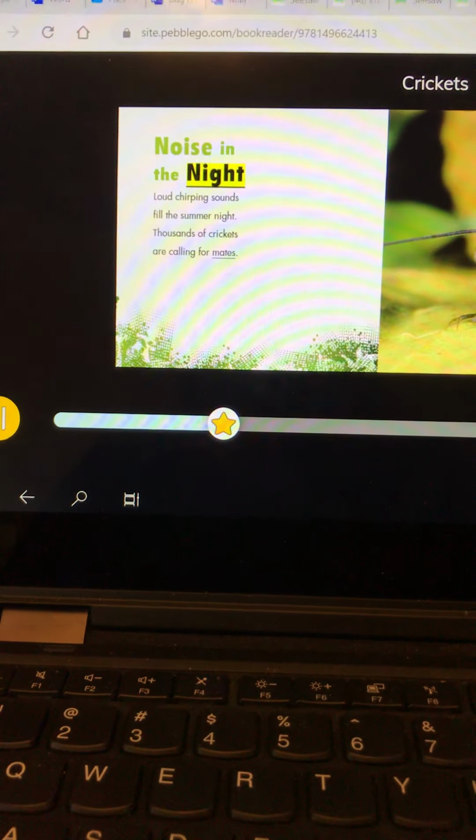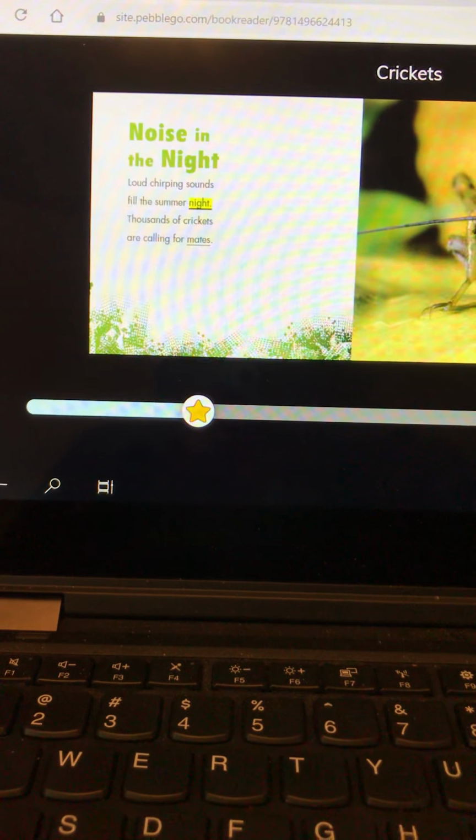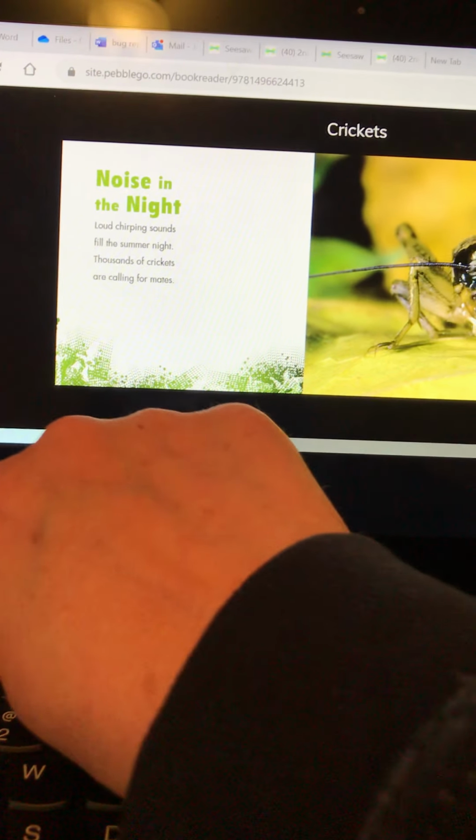Noise in the night. Loud chirping sounds fill the summer night. Thousands of crickets are calling for mates. Okay, that's where we'll stop.